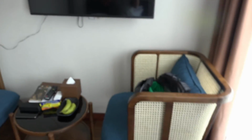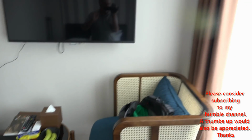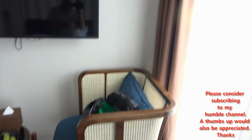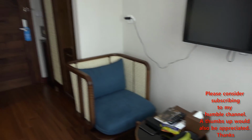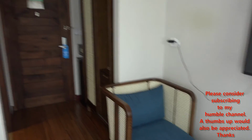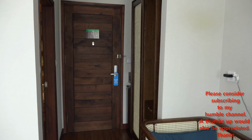Oh, this is my short review of my room at Blossum Beachside Spa. It's quite a nice room actually. I like the furniture in it. It's got a Japanese feel to it because I think it actually is a Japanese company that owns these resorts, and they've got one also in Da Nang.